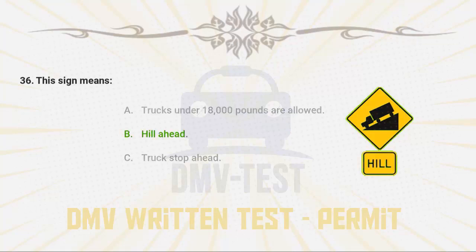B. Hill ahead. Warning signs are usually yellow with black markings. They alert you to conditions that are immediately ahead. This sign indicates that there is a steep hill ahead. Slow down and be ready to shift to a lower gear to control your speed and protect your brakes from damage.